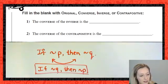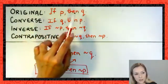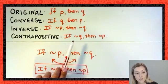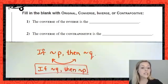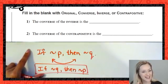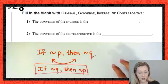And actually, I'll give you a hint. You can take a look here. You should spot it. You should say, no, no, no, aha. This, what Sandra just boxed in, is exactly what the contrapositive says. So the answer to this is the converse of the inverse is the contrapositive. Pretty cool, right? Pretty cool when you start to put a lot of notation together and you can actually read it because you understand the relationships and you understand the meaning behind these words that we're using.